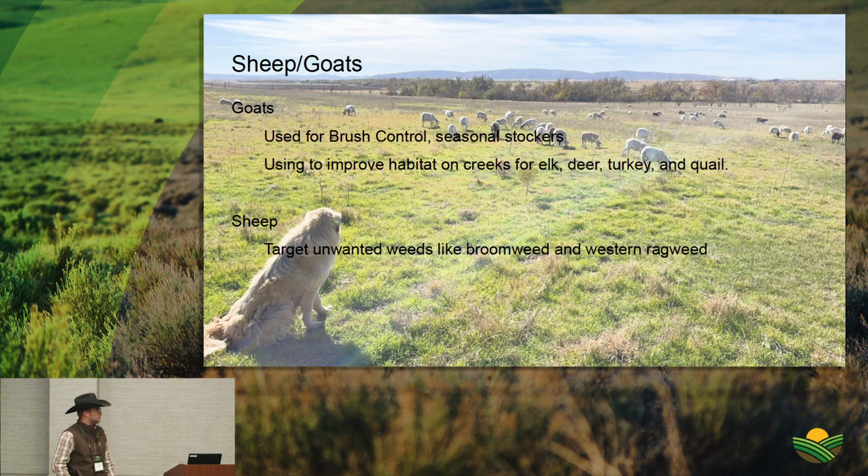The sheep, I have more of a perennial asset on my farm. Again, they're targeting unwanted weeds like broomweed and western ragweed. I'm breeding them to be lambing twice a year on the operation. Again, mimicking the ecosystem, antelope, deer, those smaller ruminants were animals that didn't migrate near as far as the bison. They would migrate 10, 15, 20 miles to food sources. But in our ecosystem, the antelope and the deer stayed more put in one place, where the bison might travel thousands of miles. And so as a small producer, it's easier for me to keep sheep and goats on a property and be profitable than keeping a cow-calf herd on that same system.